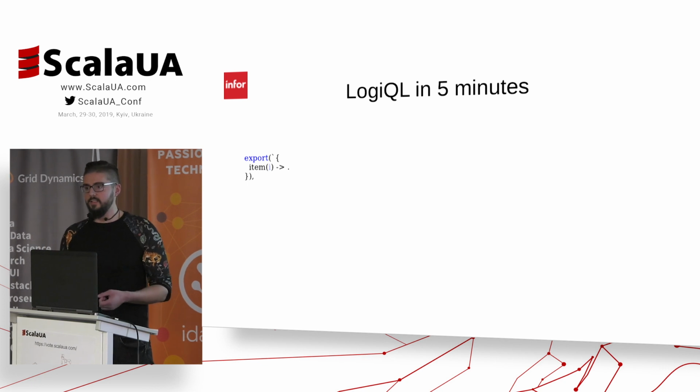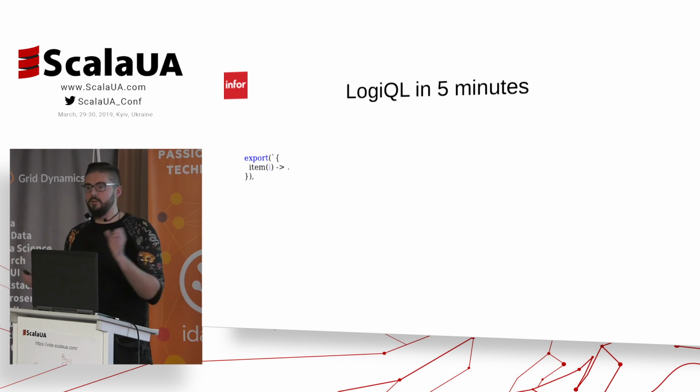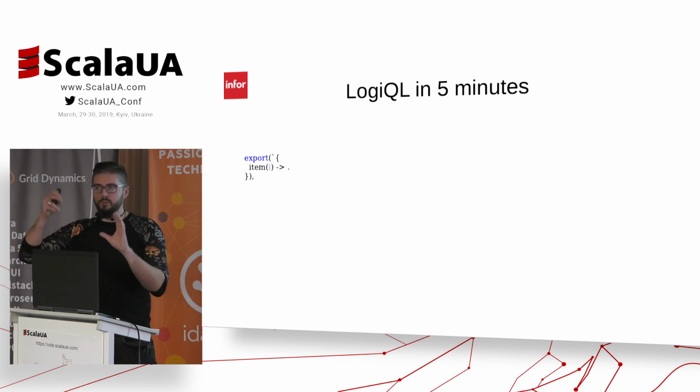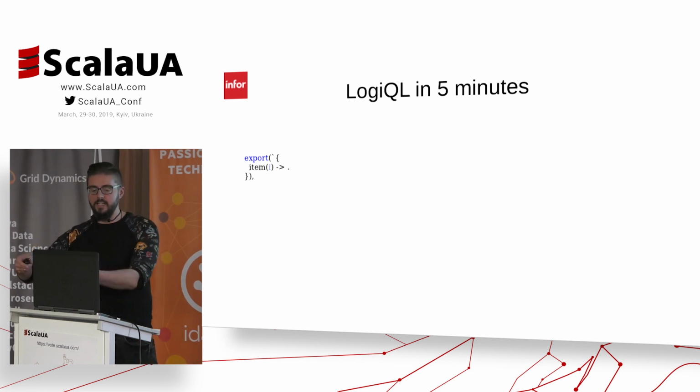And to use the predicate, first we need to declare it. And the declaration of a predicate is something like a signature of a function in Scala. So we create something, we assign some types. So this is a declaration, and these types could be float, int, or something like this. And this is the example of something called an entity predicate. And this entity predicate is something like a class in Scala. So we create a new something called item here, and it's like a class in Scala.